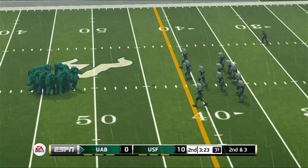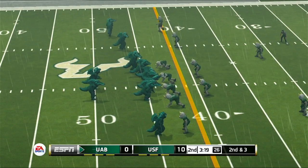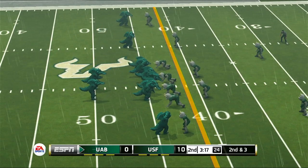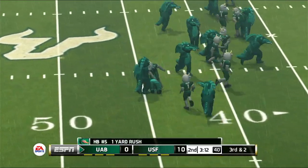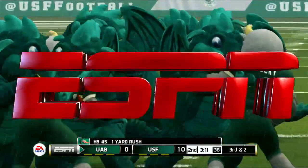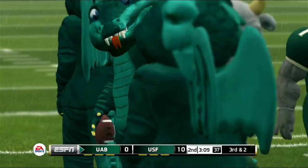They need about 3 yards to get the first here on second down. Tight right. Four down. Mike 34. Ready. He makes it out to maybe the 43-yard line. That's good for a gain of 1 yard. That'll bring up third and two.